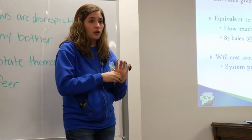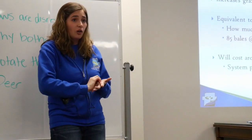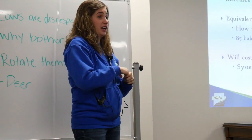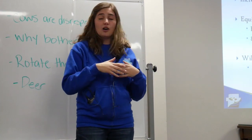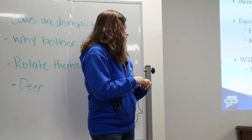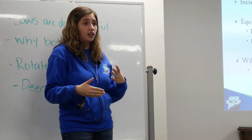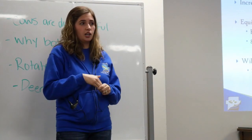If you make your own hay, think about the time that takes. Think about the money that you sell that for. Think about how many of your cows that might feed. Or if you're someone that has to buy hay, think about that kind of price. What does that mean to you? That's why we wanted to put it in round bales, so you could think about it in real-time money. So when we said it's going to cost around $1,200, we can say that this system pays for itself in the first year. If we're saving 85 round bales, this system can easily pay for itself in one year.